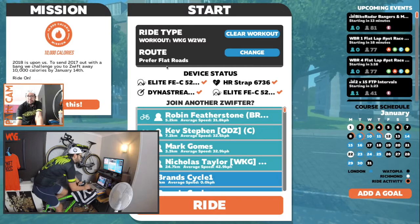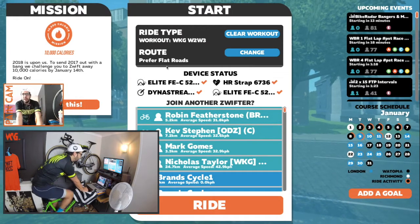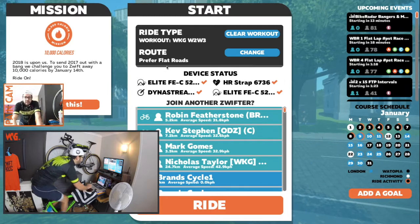I've put this on the flat route, by the way. We're on Richmond today, which actually for a workout for me I really like. It's possibly the least distracting course, especially on the flat route. So that's what I'll be doing on this one.